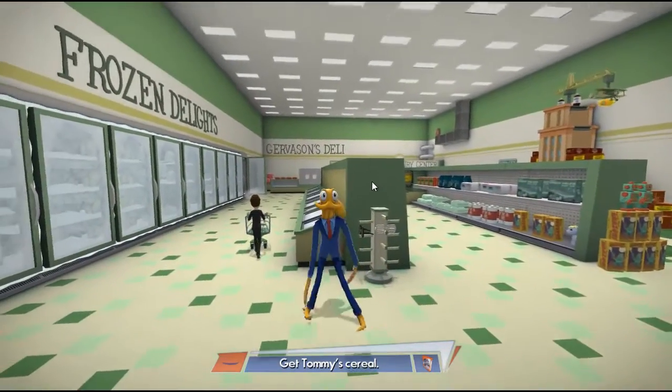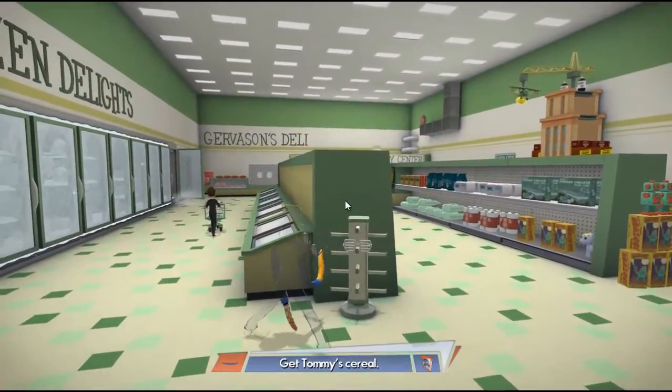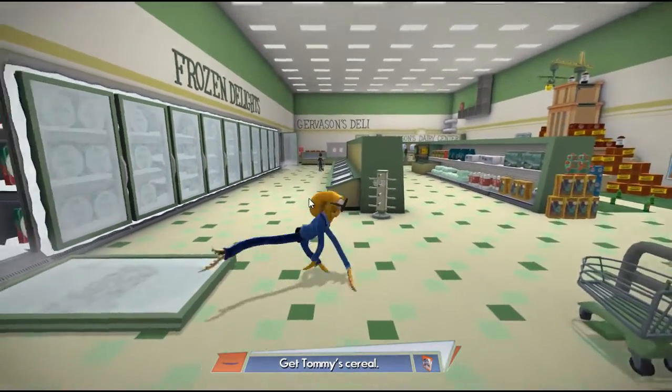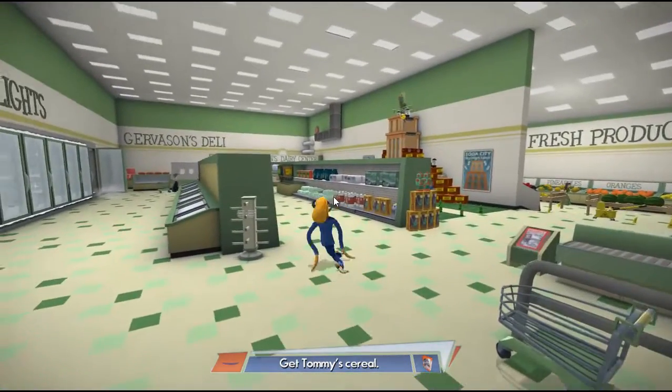I wonder if I can actually wear these sunnies here. Let's have a look. There we go. We can wear the sunnies. That's cool. Okay, so we need to find the cereal as well.